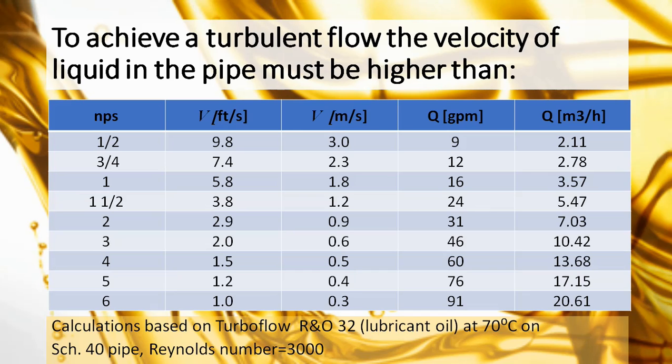In this chart, I have specified the minimum flow and velocity requirements to achieve a turbulent flow. Of course, higher means better. In the very first column, you have the pipe diameter for a Schedule 40 pipe. This is the velocity in feet per second. If you are more familiar with the metric system, this is the velocity in meters per second. Then you have the flow in gallons per minute, and the last column is the flow in cubic meters per hour. And of course, you always need to consider what is the liquid that you are pumping.